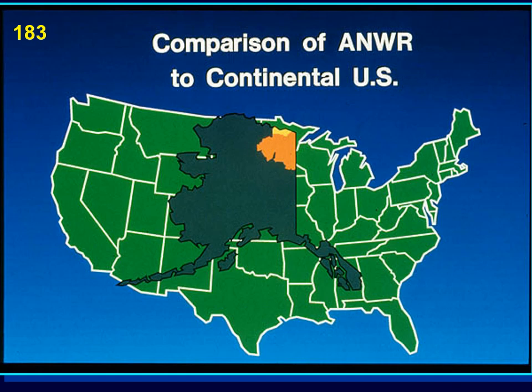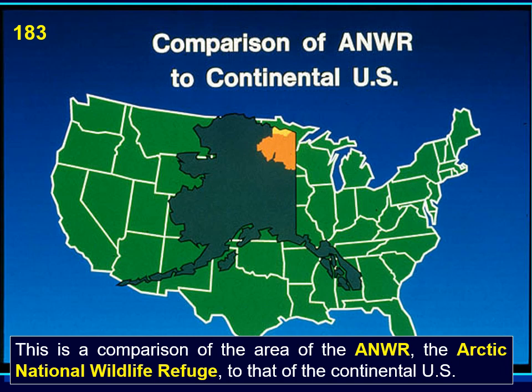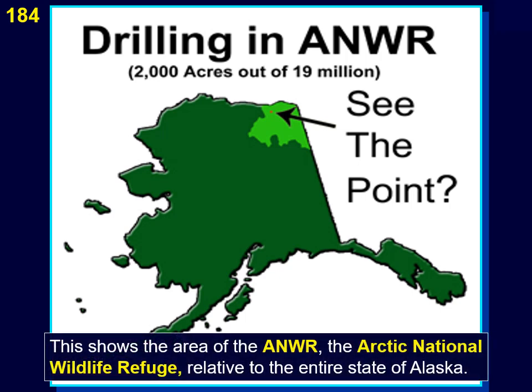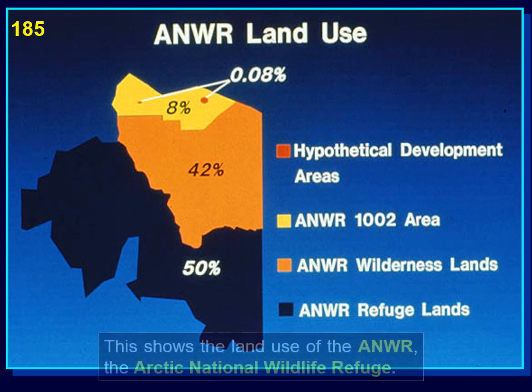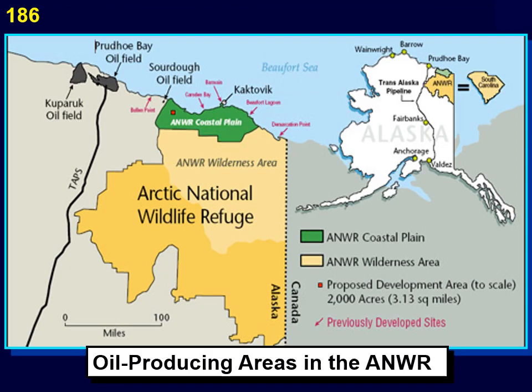This is a comparison of the area of the ANWR, the Arctic National Wildlife Refuge, to that of the continental U.S. This shows the area of the ANWR relative to the entire state of Alaska. This shows the land use of the ANWR. This shows the location of the oil-producing areas in the ANWR.